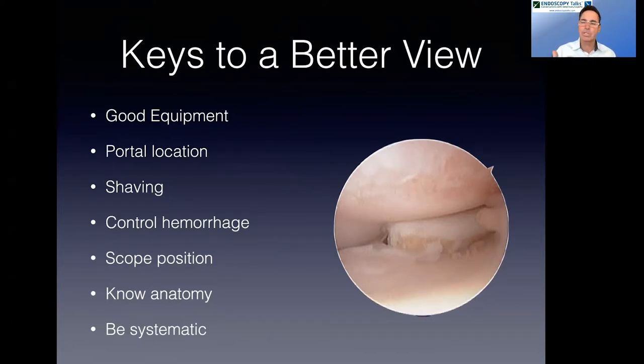Shaving. A shaver is a very useful tool. Again, can you do arthroscopy without a shaver? Certainly in some joints you can, but shavers can be used in all joints, and I would highly recommend having one, because what I see is that people who don't have a shaver really don't get that view that they really need to do the work that they want to do. They just basically try to get along. And so I would very much encourage you to get a shaver.